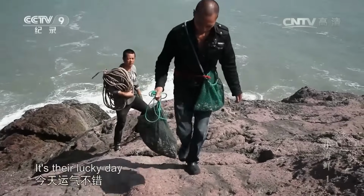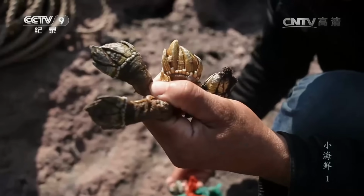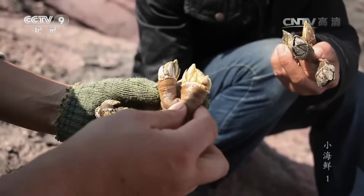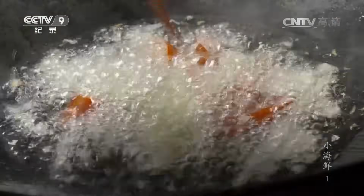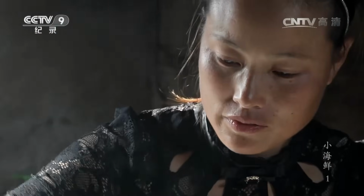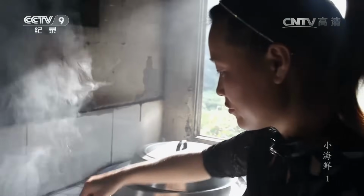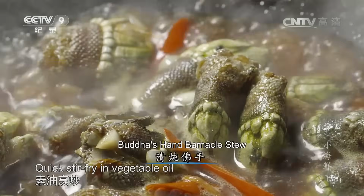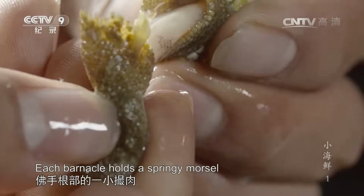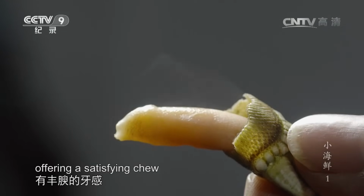It's their lucky day. They've gathered Buddha's hand worth 400 yuan in just 3 hours. Lin's making something special for the family. Quick stir-fry in vegetable oil, just a minute or two and it's ready. Each barnacle holds a springy morsel at its base, offering a satisfying chew.